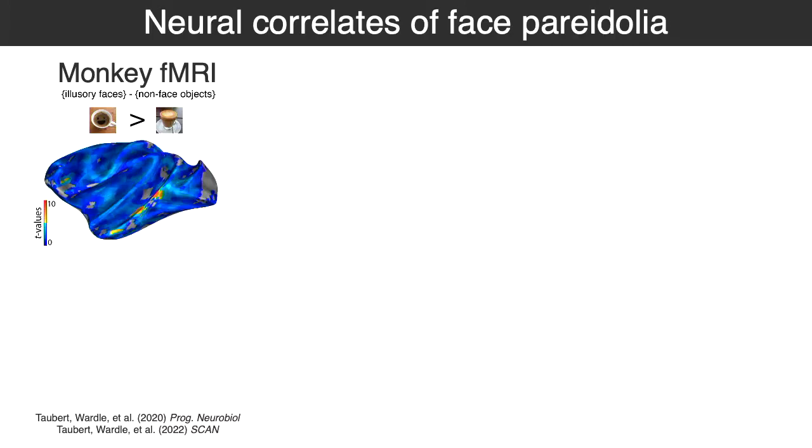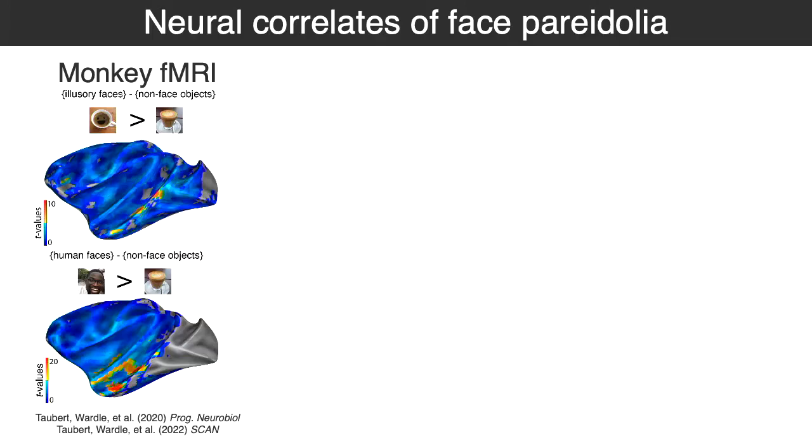What we found using this method is evidence that face pareidolia engages some of the face selective regions, but not all of them. So here you can see the results of the contrast between illusory faces and matched objects for one subject, projected onto a partially inflated cortical surface. This is the lateral view of the left hemisphere. Essentially, the hot colors, those reddish orange colors, tell us that the lateral face patches on the edge of the superior temporal sulcus are activated by illusory faces, but there was no differential activity detected in any of the subjects in the fundus of the superior temporal sulcus. And that's where we usually see a lot of face selective activity.